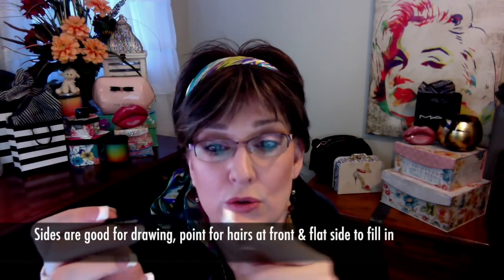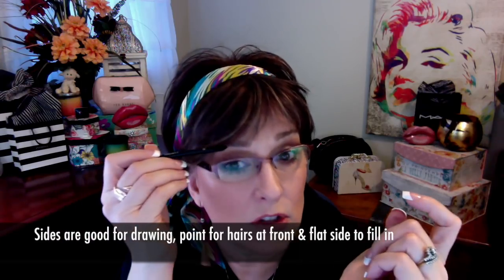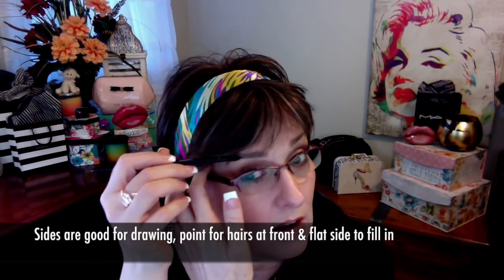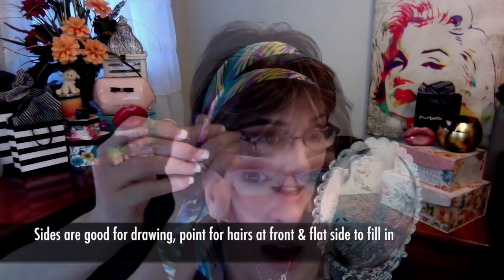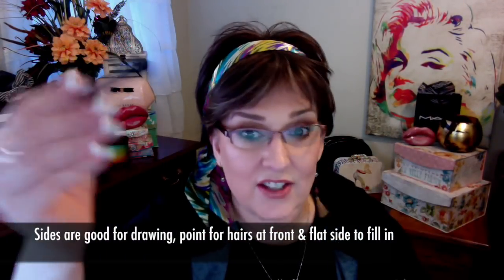But if you're a powder or a pomade kind of eyebrow girl, which I use, not pomades, but I use eyeshadow brow powder a lot for my brows. So this allows you to use these angled sides to come up and hit your arch. It just lets you draw this line out. It is so fast to do your brow with this. I love this, and the spoolie on it is really good. I can't recommend this enough.